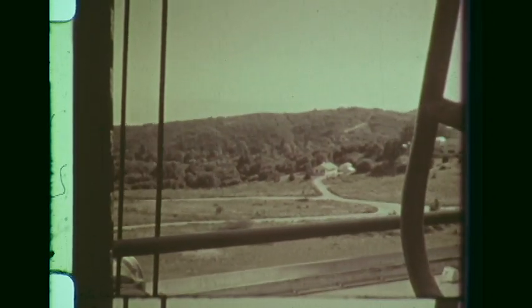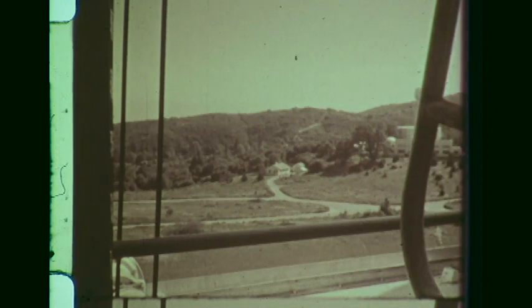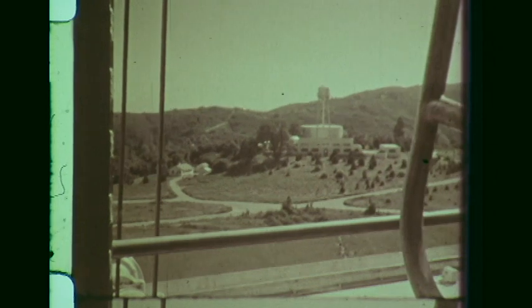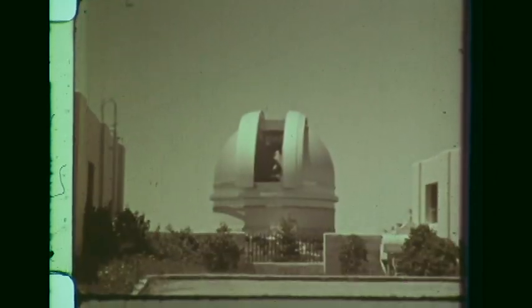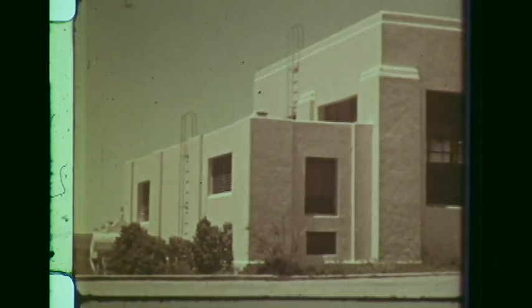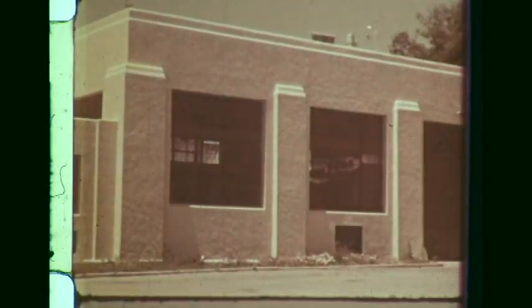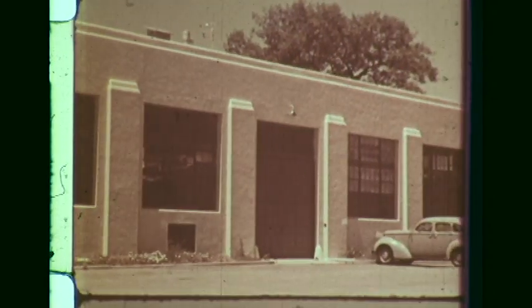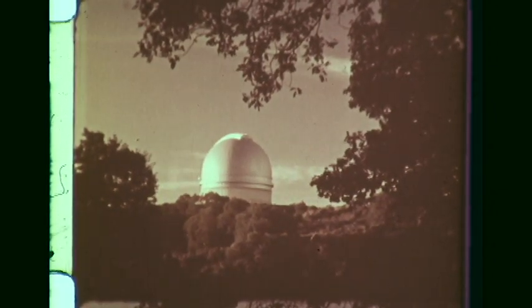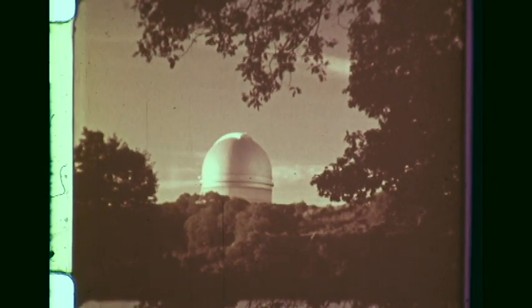Looking out through the opening as the dome revolves, a panorama of mountains is seen, including the water supply and power plant for the community on Palomar Mountain. The powerhouse has 3 diesel-electric generators which assure constant current at all times for the telescope as well as the maintenance shops and residences. So the dome and the mounting with their controls were ready for the mirror when it arrived.